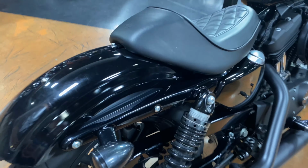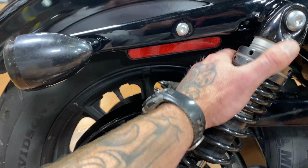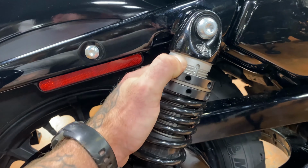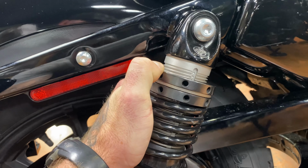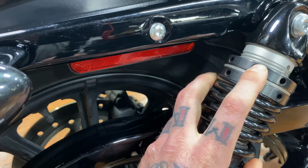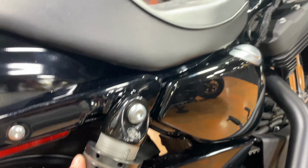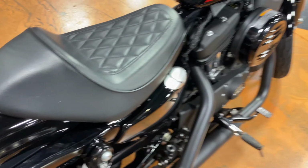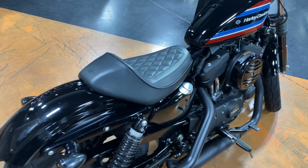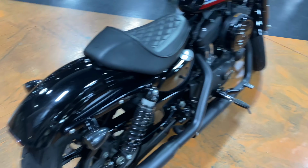Suspension on the back of the Iron, I was very happy when Harley started doing these shocks on the Sportster. You see it's got the little dots as markers so you can kind of get both sides even, but it comes with a little wrench. You just undo this lock nut, you can adjust your suspension, get it set up for your weight. If you're gonna have a passenger on there, factor in their weight, or if you're carrying luggage, real nice to be able to dial that in.